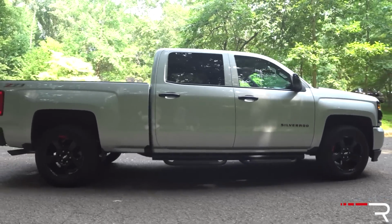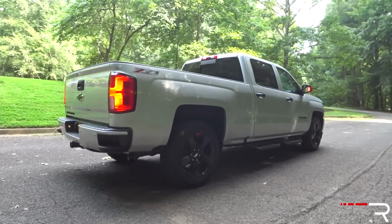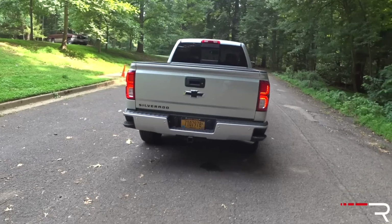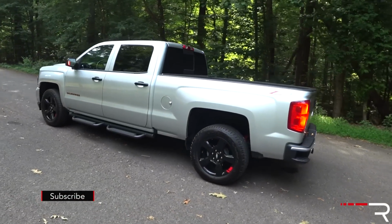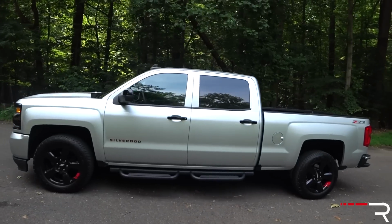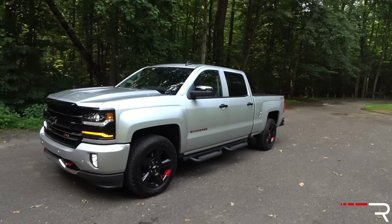Now, this is one big truck. It's funny to me because this is the short bed model, and it has only the 5'8" long bed, and it looks like the long bed to me. It's got a very long wheelbase. It extends about 230 inches long, with about a 140-inch wheelbase. This is a huge vehicle, so if you don't like driving big trucks, this is definitely going to take some getting used to if you guys are used to driving a small car like a Chevrolet Spark or something like that.